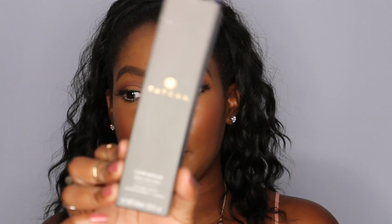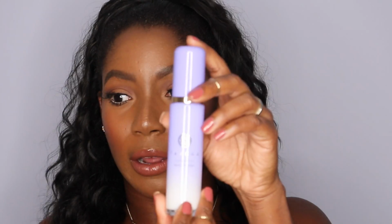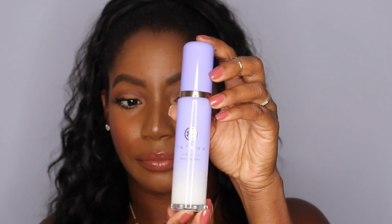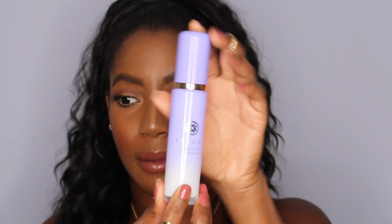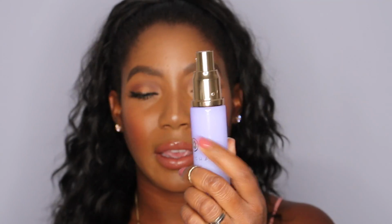I don't have too many skin mists, but I have drier skin. I have eczema actually on certain parts of my body, like on my legs. And I luckily don't really get any patches on my face, but I still have dry skin on my face, except for sometimes the T-zone will get a little bit oilier throughout the day. But for the most part, everything's pretty dry. So this makes your skin so hydrated. I don't know what's in here.